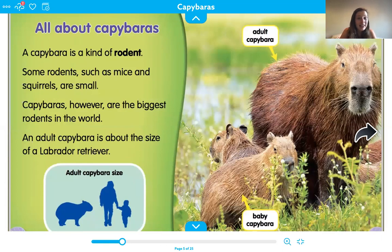So a capybara is a kind of rodent, and we see that word right here in bold, which means that we're going to be able to look in our glossary at the end of the text to learn more. So it's a kind of rodent. Some rodents, such as mice and squirrels, are small. Capybaras, however, are the biggest rodents in the world. Wow, that's a very fun fact. An adult capybara is about the size of a Labrador retriever. So think of a dog, a pretty big sized dog, and that is how big this rodent is. So they're the largest rodents on the planet.